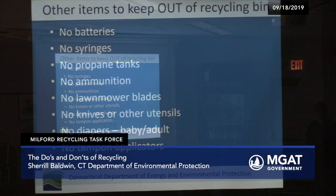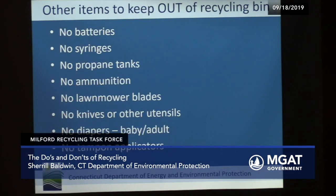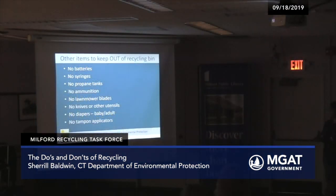Some other items that they rolled off, which completely floored me. I mean, it's pretty basic: no syringes, no propane tanks. Yes, we have to tell you no ammunition. And apparently also lawnmower blades. That would surprise me. And knives. Yeah, they get a lot of knives. Even though they get metal utensils, they also get a lot of knives. And if you want to say unsafe on the line for your staff, that's a big one. And then they just say, they don't really want our diapers and our tampon applicators to come through the system. And they do. So again, it's not trash.